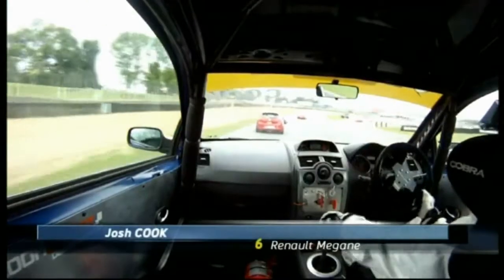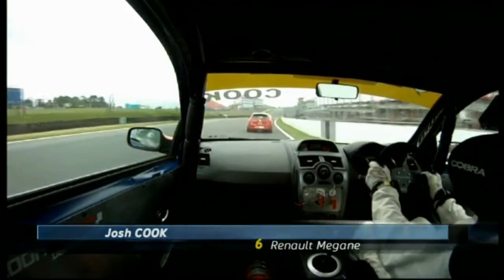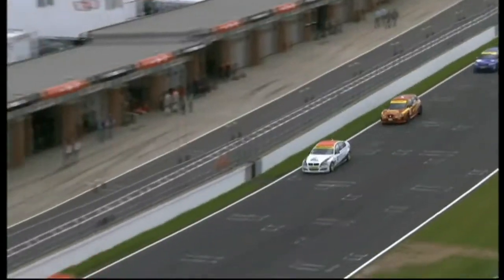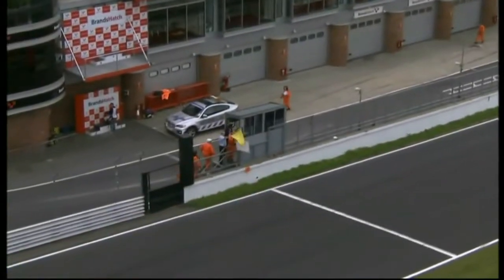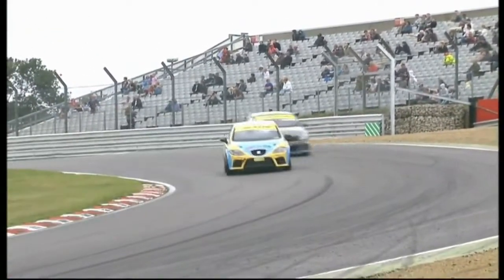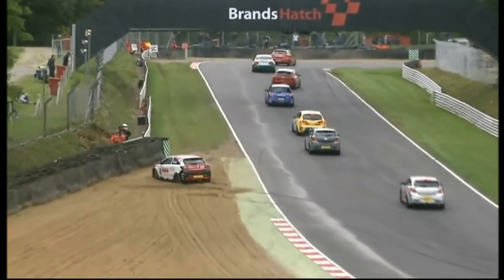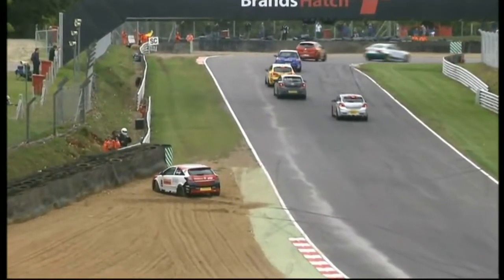3rd place is the man who has won race 2, Liam McMillan, and 4th, Josh Cook, 3rd in the championship. This is a bad start to the race for Gary Duttman. Yellow flags and safety car board are out because of Kevin George's abandoned car. There's Gary Duttman in 5th place, needs to make some progress after the safety car. Oh, goodness me, Kevin George, what a mistake to make, but how did he get away with that?